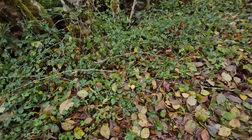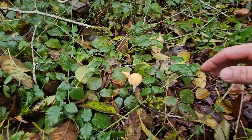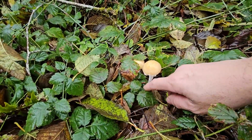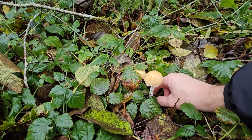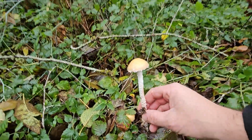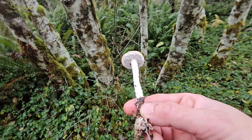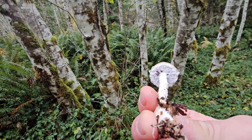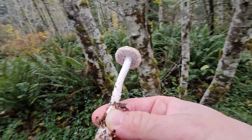Check this out. Are you familiar with these mushrooms? Oh, I believe so. This is probably going to be the Stropharia ambigua. That's right. I was a little hesitant at first because, as its name implies, they're ambiguous. They can have a few different looks. Look at that. Look at that veil.